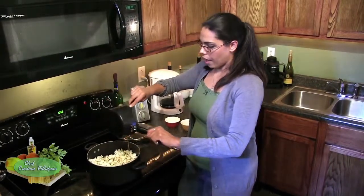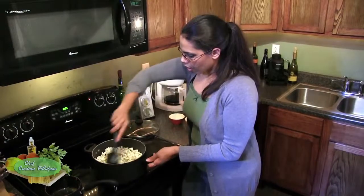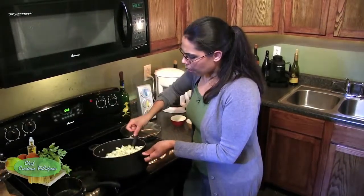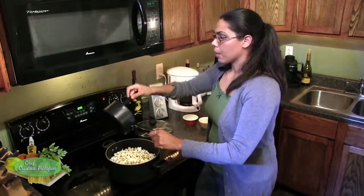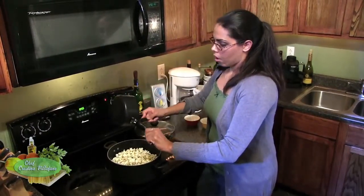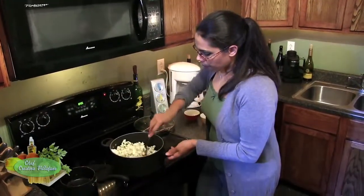And let's just add a little bit more. You can always remove the popcorn from the pot you were making it in, put it in a mixing bowl, and mix it in, and that's it.